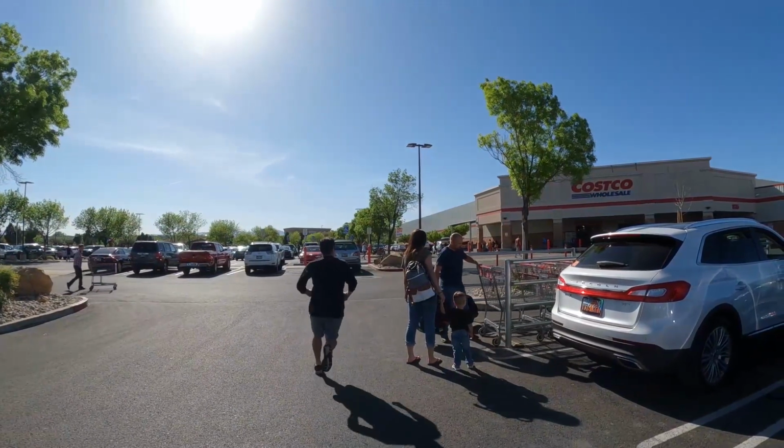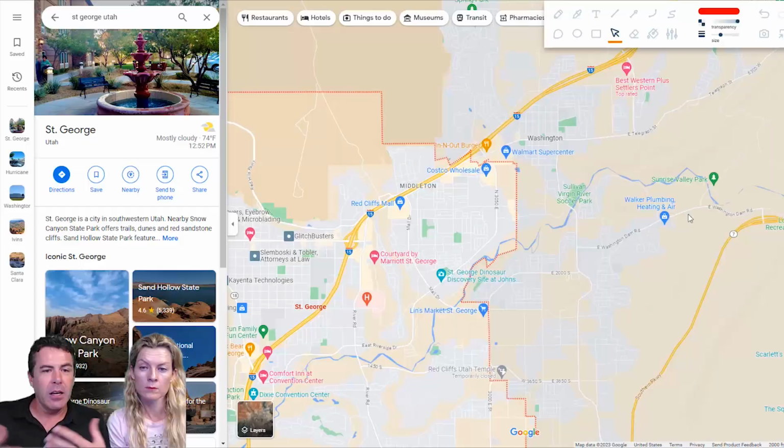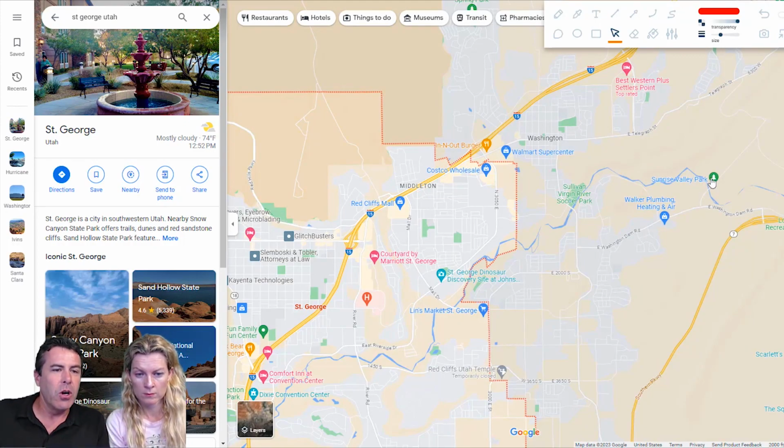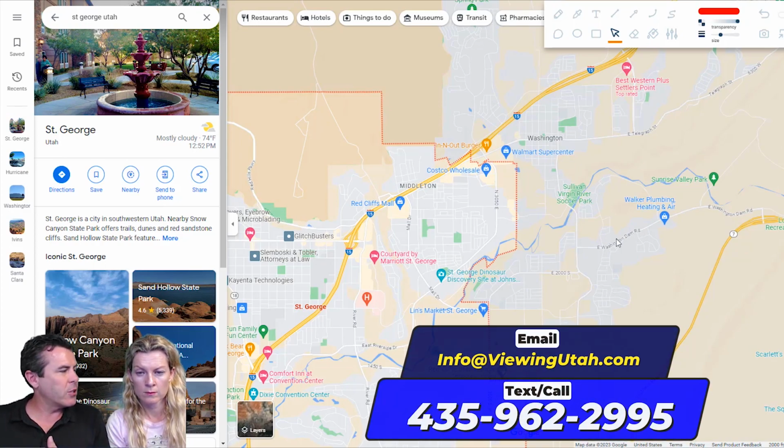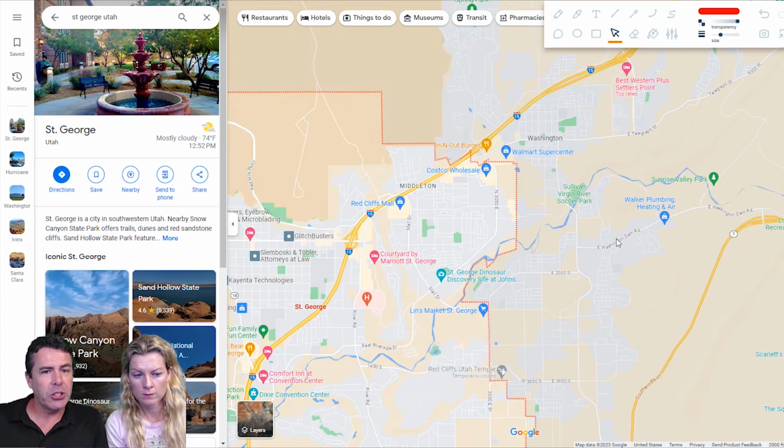You have a Costco that's right next to it, Walmart, Home Depot, Lowe's, Target, all your big box stores, Best Buy, these are all along this road. So we always talk about how St. George seems to punch above its weight class when it comes to shopping, because you really do have a ton given the smaller population here.